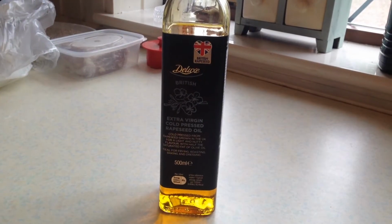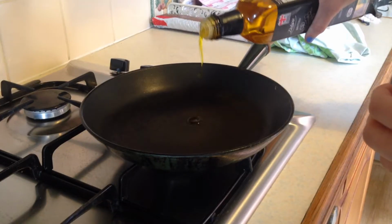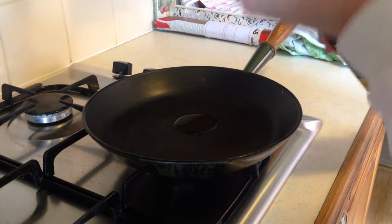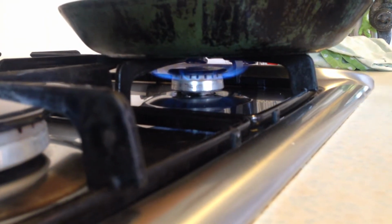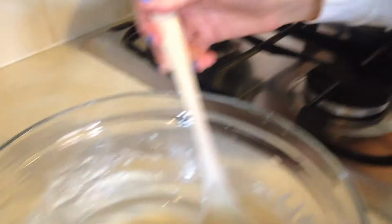Now for cooking the pancakes, I'm just going to take a bit of oil and pop some in the pan. That means that they won't stick as much, and I turn the heat on and just like to heat that up before I add the pancakes to the pan. And make sure that you cover the pan with this because you do not want those pancakes to stick.